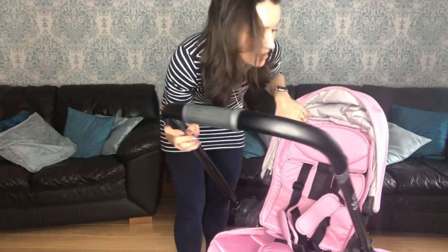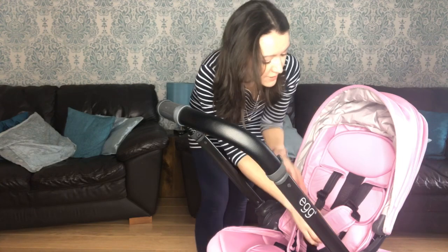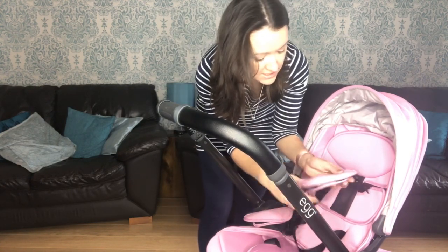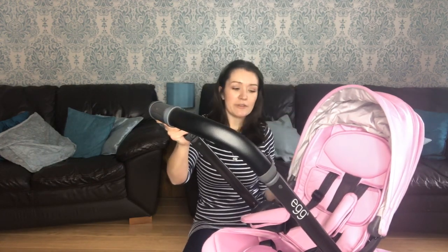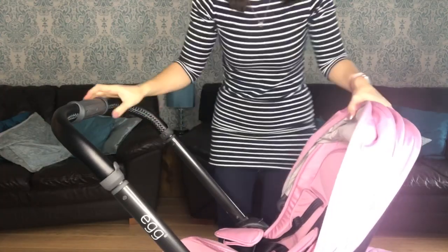Anyway, right, so here is the pushchair. The straps are nice and easy to adjust, and they've got these nice pads that go with it, which are easy to pop on and off. Again, it's not necessarily a given. Some pushchairs are quite faffy to get these things on and off, so I quite like that that's quite simple. The basket on this thing is really quite large, especially for a small lightweight stroller, so I'm quite pleased with that.